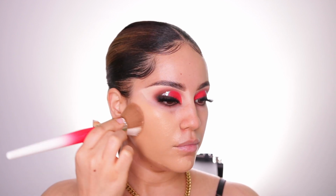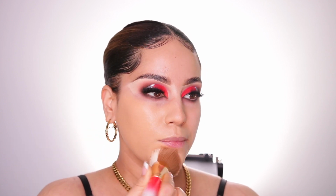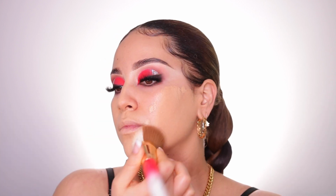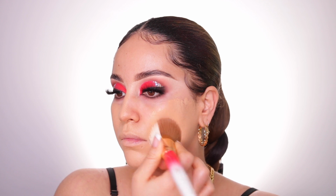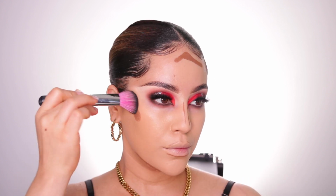But again, this foundation, I absolutely forgot how much I love it. It is so full coverage. I really enjoy full coverage, you guys. It just looks so freaking oof, especially when you're doing dramatic looks. It really stands out a lot more. I love it, full coverage.